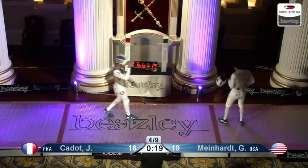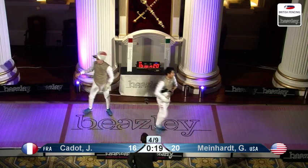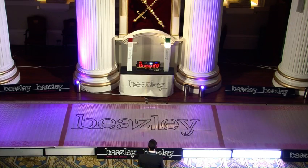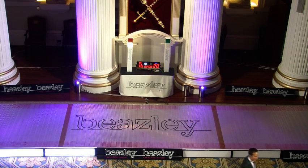Still the attack from the American. He seals the fourth leg there, and the Americans lead by 4 points now. Only 2 there for Cadeau. It's 5 for Meinhardt.